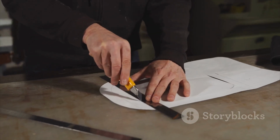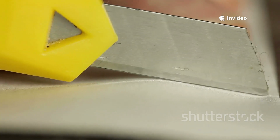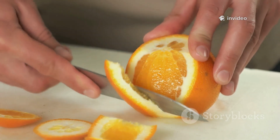Knives, probably the most familiar tool. From kitchens to workshops, knives are everywhere. There are fixed blade knives, folding knives, and even sliding utility knives for all sorts of tasks. Cutting, mincing, peeling, you name it.